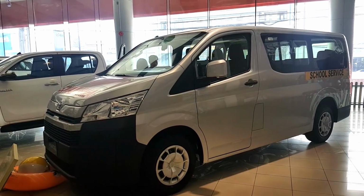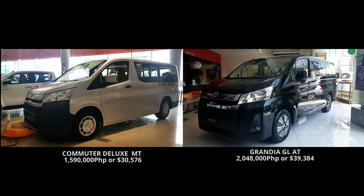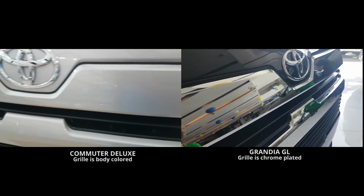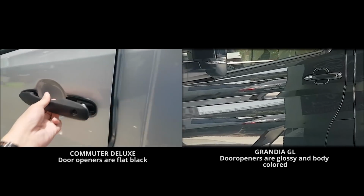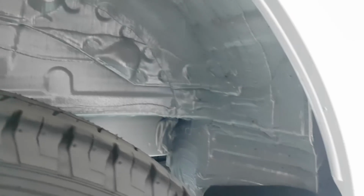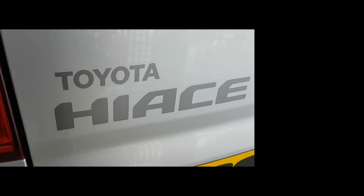On the outside, you can easily tell the Commuter Deluxe and the GL apart. On the Commuter Deluxe, the bumpers are flat black. The grills are body colored. The door openers are flat black. There's a lot of cost cutting going on around the vehicle. Aside from the unpainted bumpers, it also doesn't have fender liners. Even the badges have received the cost cutting treatment. They're just stickers instead of embossed lettering.